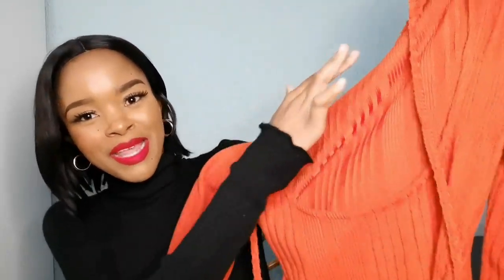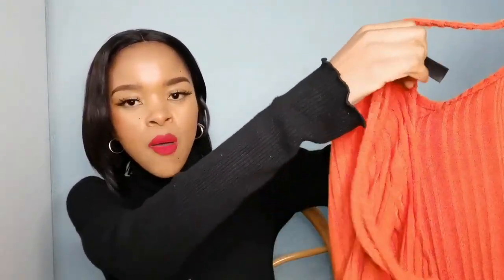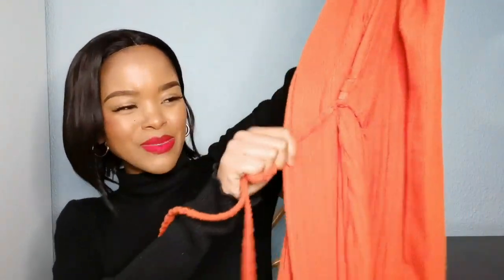And I love the fact that it has long sleeves. So guys, we are keeping warm, yes, but look at the back. We still got like an open back situation, so it hugs all the right places, and you tie it here at the top. There's a tie to just tie it at the back, and then also it's got a band on the waist.